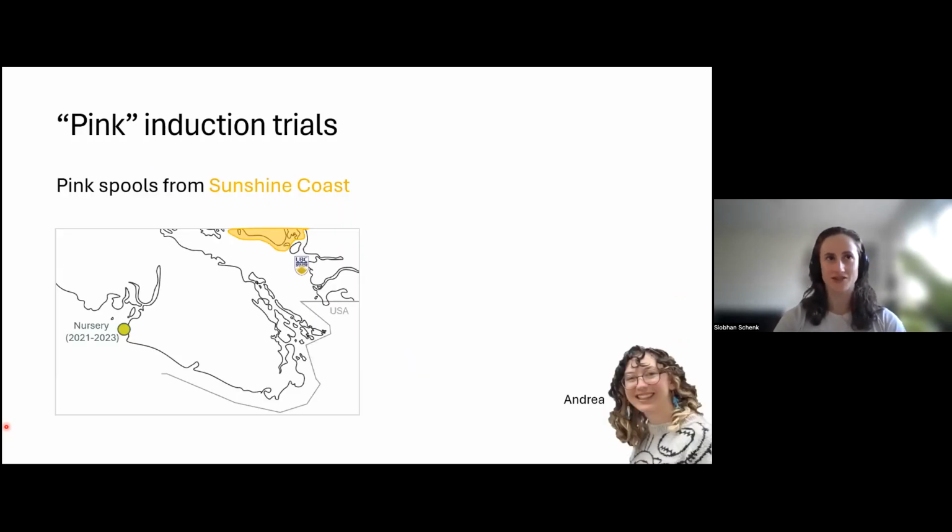And that brings me to part B of studying Algicola. This was work done with Andrea, who is doing her honors thesis in the lab. And we got some pink spools from a completely different farm, this time on the Sunshine Coast of BC. So you can see it blobbed out in yellow, but it extends a lot further up north. And yeah, we tried to induce disease in kelp in the lab.